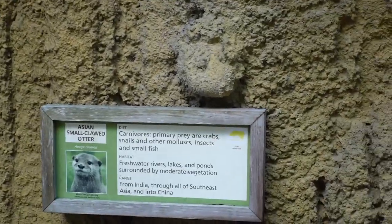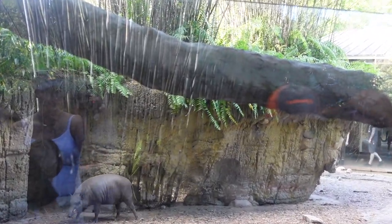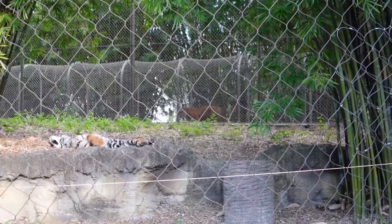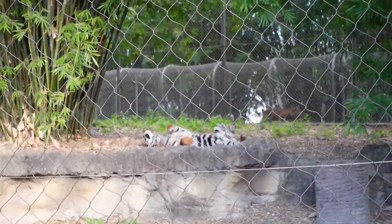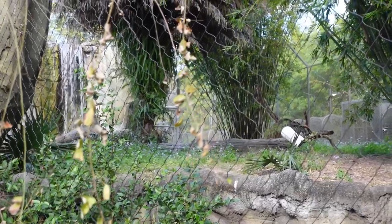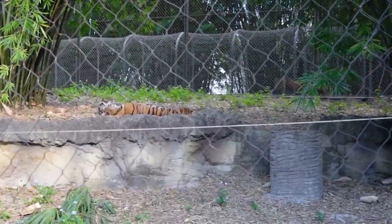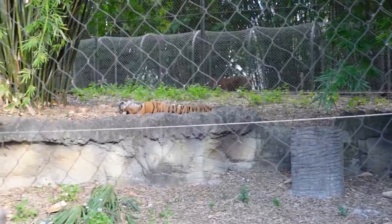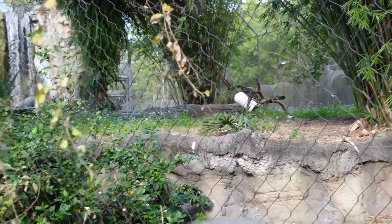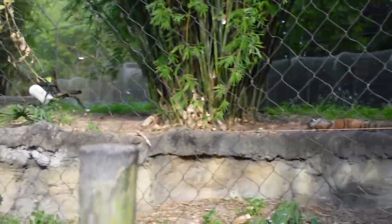Well, this is an Asian small clawed otter. Male, female. I like the waterfall too. There's a waterfall, yeah. This is really pretty. I imagine this is not very much space for them to really run around though. Unless it goes, well, I don't know. Yeah, it goes around, but. I want to see him jump up. And it doesn't look like a lot of space.